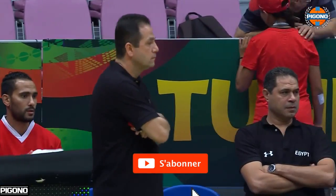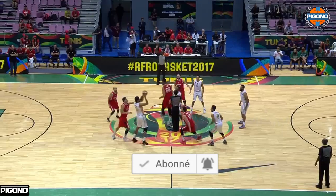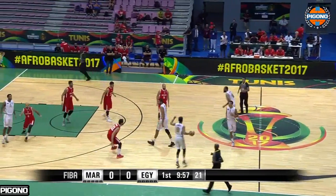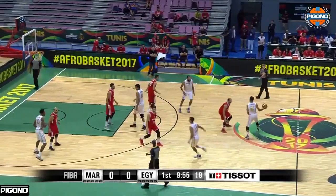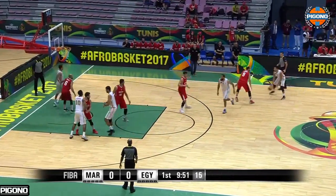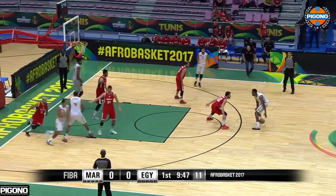Quarterfinals are matched up like that. Teams from Dakar face each other, teams from Tunisia face each other. And welcome along to Tunisia on quarterfinals day. Morocco against Egypt is our first encounter. And let's see who gets the better start here and who can start putting the pieces together for a semi-final place.